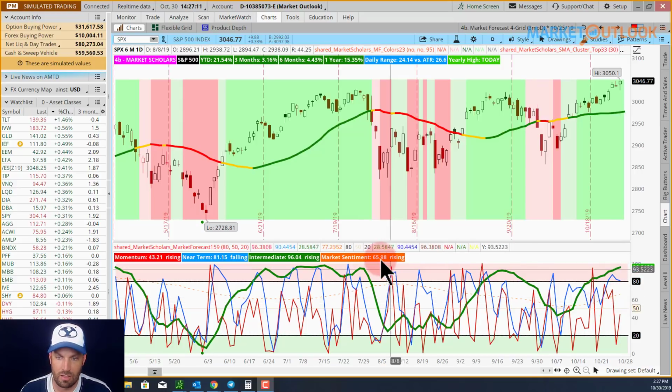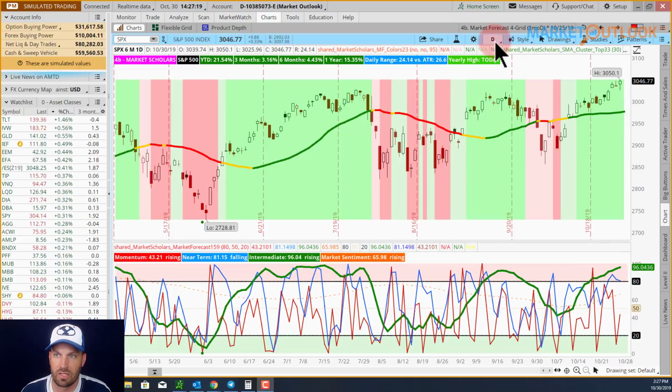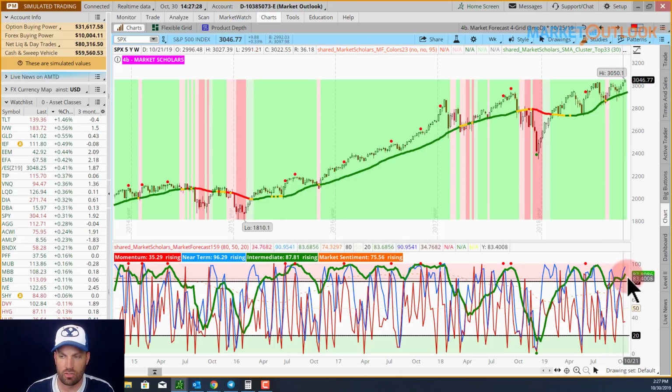Market sentiment's rising above 50. You've got the rising moving average. You can't really say otherwise, this is about as bullish of a pattern as you can possibly get. Even when you look at the 5-year chart, again, strong bullish pattern here. Rising green line, dark green shading, dark bullish posture, near-term line in the upper reversal zone now for multiple weeks.